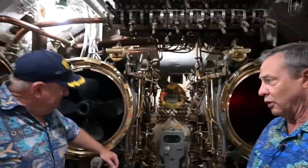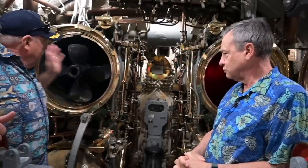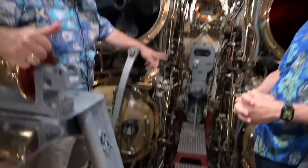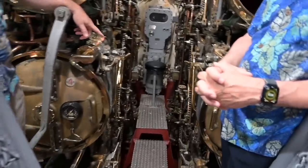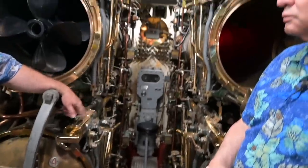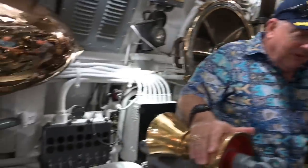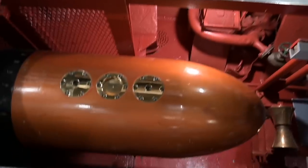So here in the forward torpedo room, there are 6 torpedo tubes, all arranged 3 to a side of the bow vertically. Could carry a total of 16 weapons here in the room, 6 preloaded in the tubes, and then another 10 reloads in the stows. There's actually 3 reloads down beneath the deck we're standing on here. There are no hydraulics to operate any of these systems, so everything was manpower. Block and tackle.